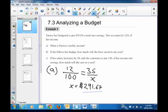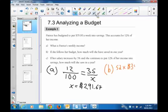Well, in 1 year, how many weeks in a year? You guys know that off the top of your head? 52. So for B, that's 52 weeks in a year. She's saving $35 a week. How much does she save over the year? You multiply. Instead of adding that 52 times, you multiply: 52 weeks times $35 a week. Like you guys said, it's $1,820, isn't it?